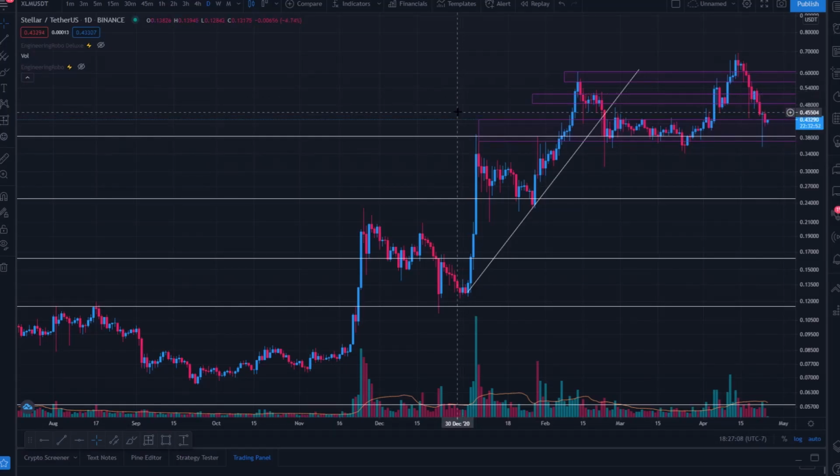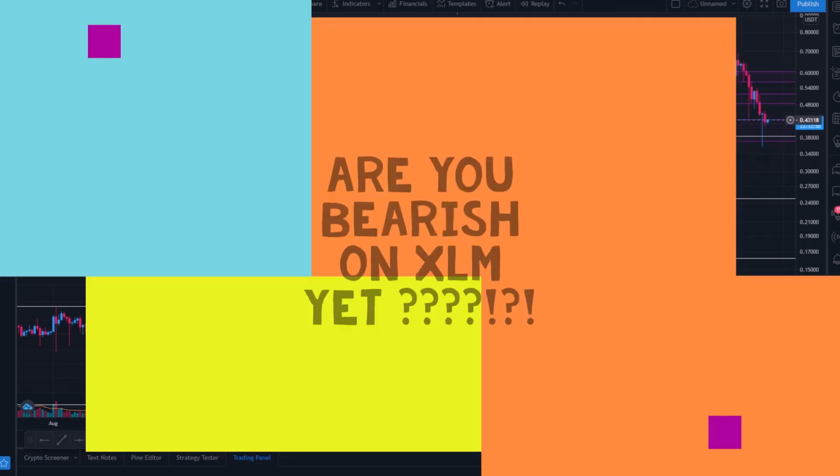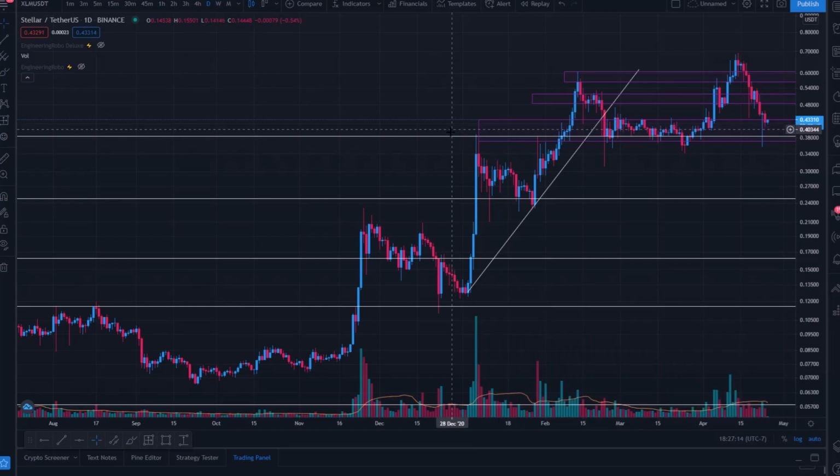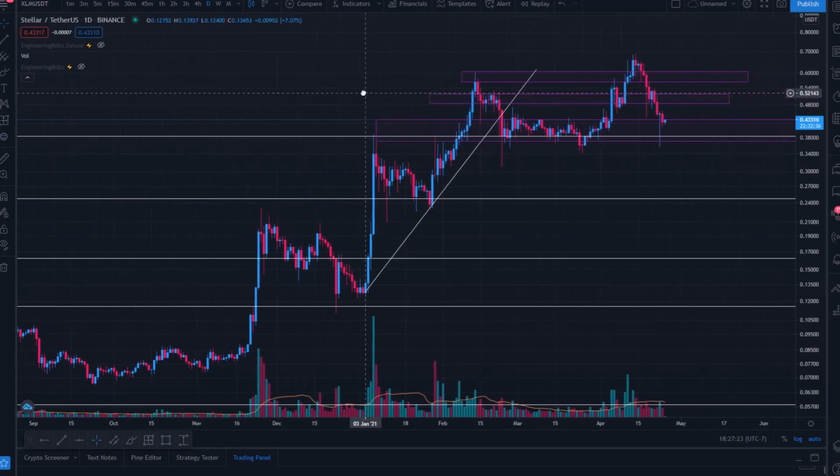I.e., what's really going on? Bitcoin cryptocurrency, going to be taking a look at XLM against the US dollar tether on the Binance chart. I'm going to be taking a look at some of the technical aspects of price action moving forward. I'm going to be assessing some of the key levels I believe we're going to be interacting with in the near future here.